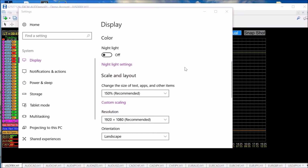Well, then she's also got it set at 150% there too, which could be screwing it up. Want to try that to 100? Go back down to 100. Take that to 100. We'll try that.